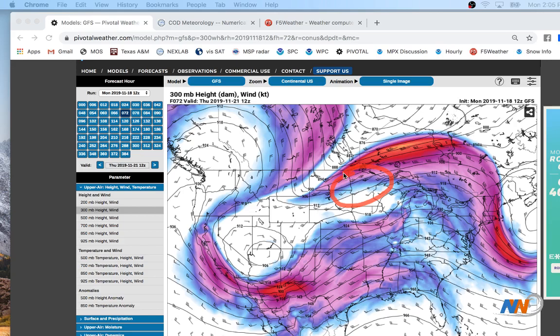So that's really the one big red flag with Thursday morning's storm system: will the cold air arrive in time to change the rain? Because there's no doubt we're going to get some rain later Wednesday into Thursday morning. Will we have enough cold air filter in to change that over to snow? And that still remains to be seen.